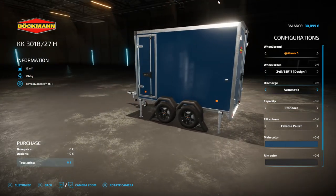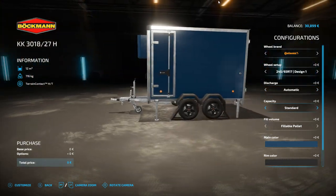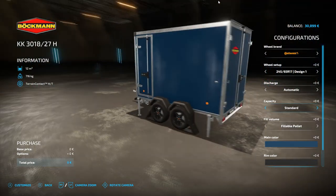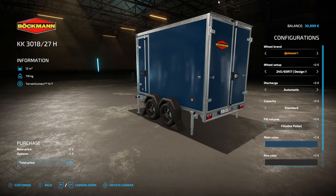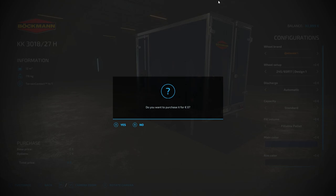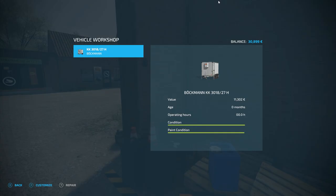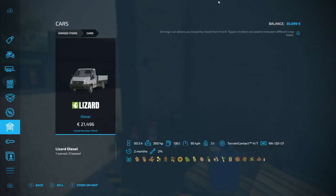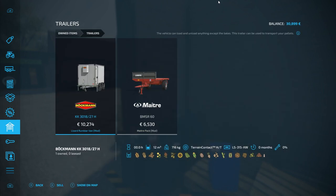I hope this is an automatic trailer. It should be, unless I've got it confused with a different one, which I may not have installed. Let's change that to automatic, just in case that does anything useful. If we check it on the menu quick, it does... Not that one, this one. It does definitely say it takes coffee beans. I'm sure it does.